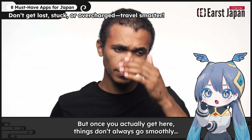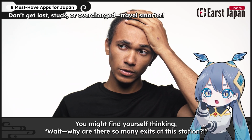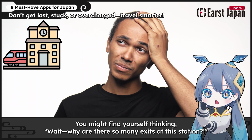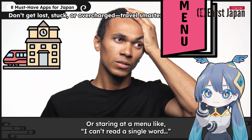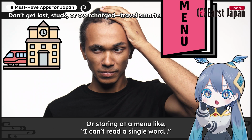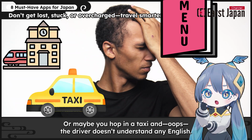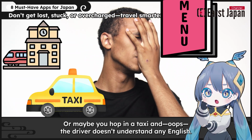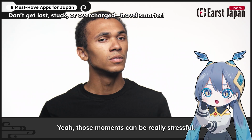Planning a trip to Japan is super exciting, right? But once you actually get here, things don't always go smoothly. You might find yourself thinking, wait, why are there so many exits at this station? Or staring at a menu like, I can't read a single word. Or maybe you hop in a taxi and, oops, the driver doesn't understand any English. Yeah, those moments can be really stressful.